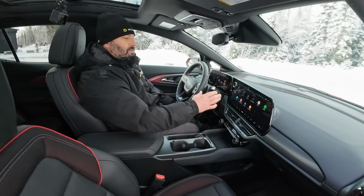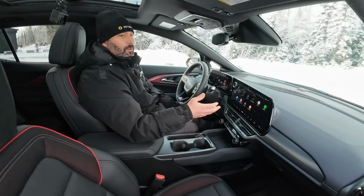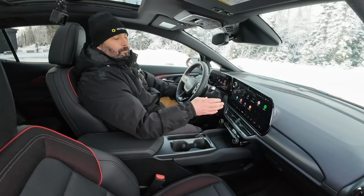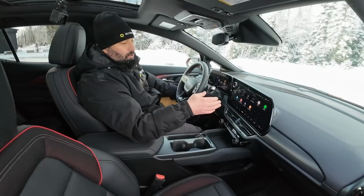So I live in the mountains sometimes. This is slow, about the same equivalent to my cell phone. So having Android Auto probably wouldn't help me in that personal case, but you can definitely have it. But here's a shortcoming. I don't understand why we can't have all the apps that are offered on the Google App Store.